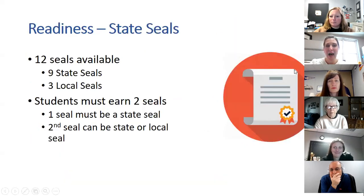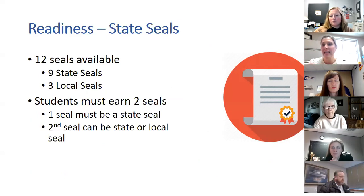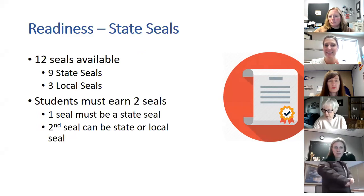Okay. There are 12 seals. Okay. So we went through, students have to earn 20 credits. Check. Then they have to show competency. And I just explained how they can show competency. The last criteria is students have to earn two seals. There are 9 state seals that the state is rolling out, and there are 3 local seals that Worthington has rolled out. When students are earning those two seals, at least one needs to be a state seal.